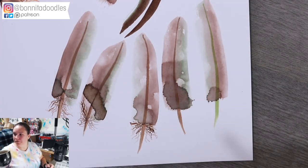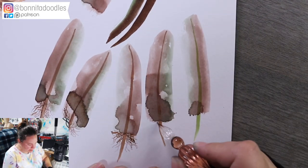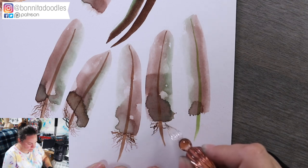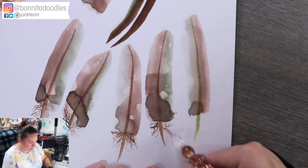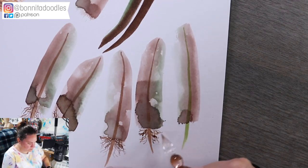Coffee. I need coffee. Once this is done, I'm just going to soften them a little bit with some water. Ideally, if I'd thought about it, I should have done one half green and one half the brown.